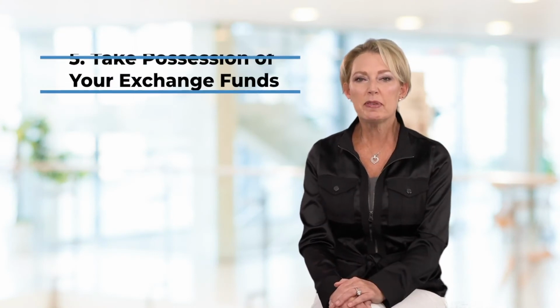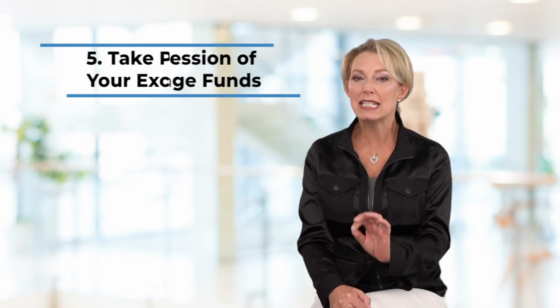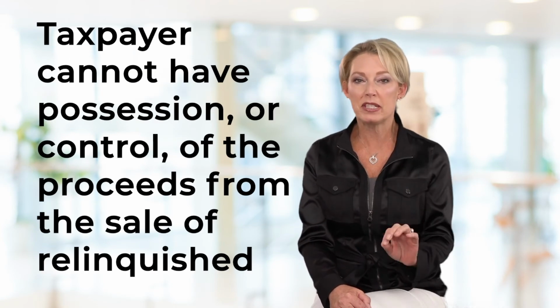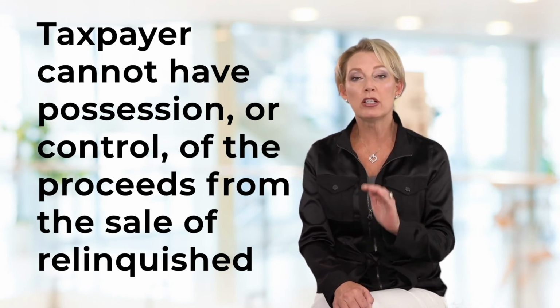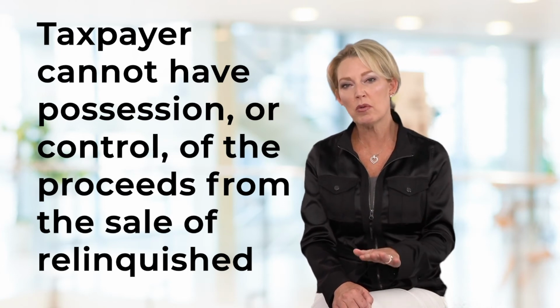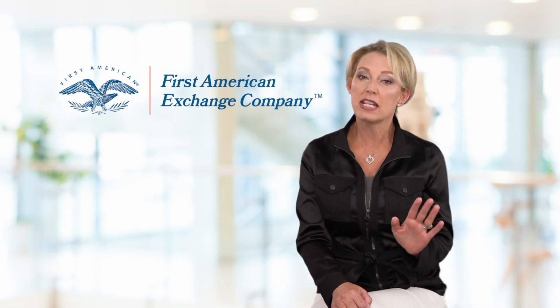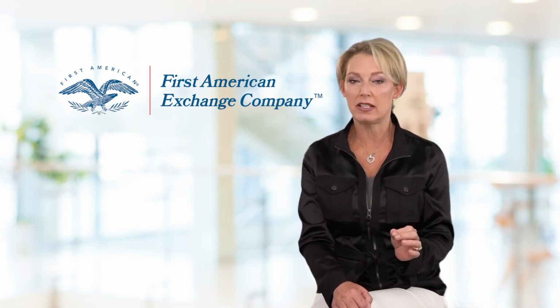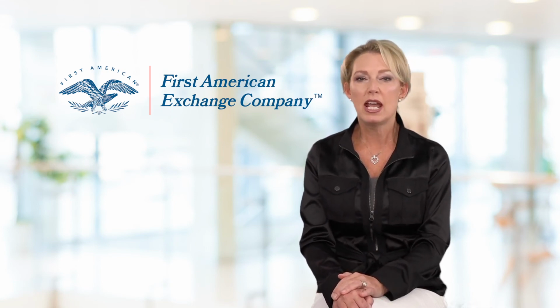5. Take possession of your exchange funds. Another important rule for a successful 1031 exchange states that the taxpayer cannot have possession or control of the proceeds from the sale of the relinquished property. Upon closing of the relinquished property, the escrow holder will transfer the funds directly to First American Exchange Company, thus keeping the taxpayer from having receipt of the funds. First American holds these funds only in FDIC-insured bank accounts, and we never invest them in securities. Furthermore, funds are invested in a segregated account specific to the taxpayer's ID number.